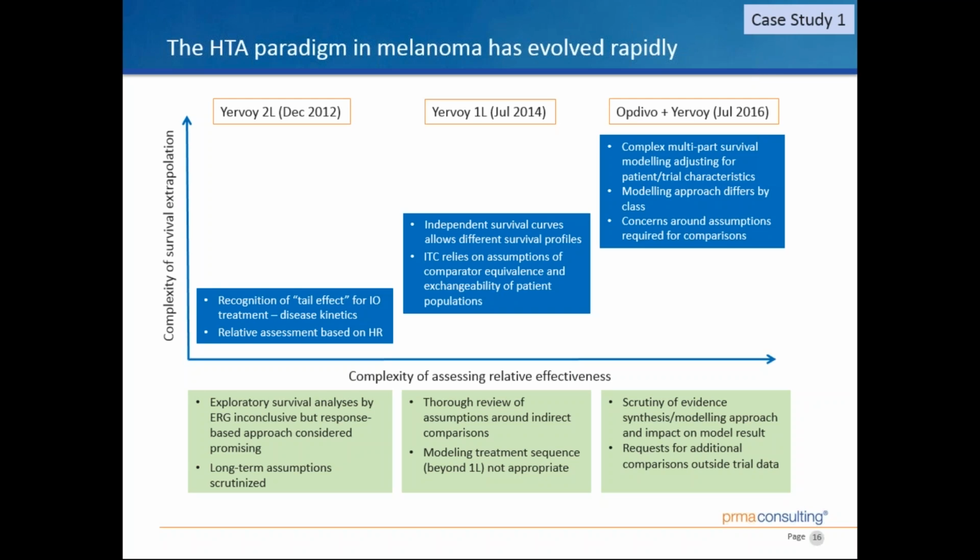The estimates of long-term survival were said by NICE to be required in the context of the natural history of the disease. But as we saw, that natural history was evolving with the emergence of these new treatments. So particular attention had to be paid to plausibility of estimates. And NICE were really looking for manufacturers to go that extra mile to convince them that their assumptions were correct.